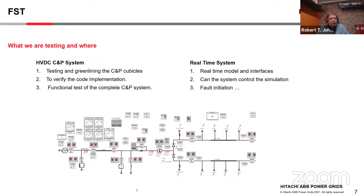And in real time, we can see that the control can control the simulation: the breakers and disconnector response, tap changers, and also that all the measured values come from the real-time simulator into the control system as they should. Then comes the real testing of the system, functional test of the complete system. The real time is only used then for fault initiation. It just runs. Once we are at this stage, we are running 24/7 with the control system and the simulators.